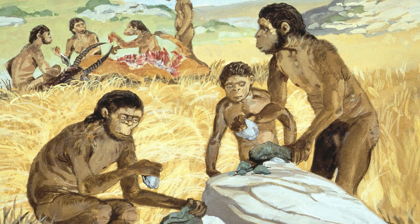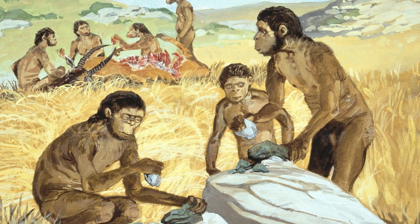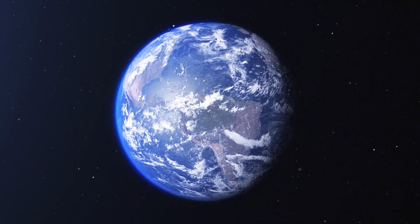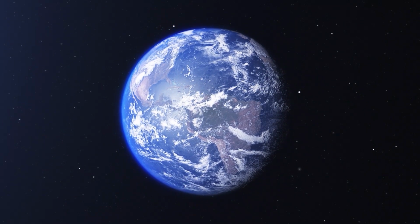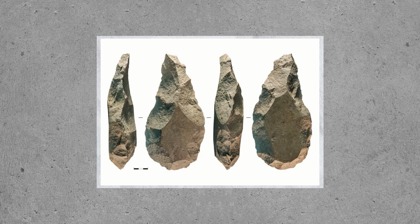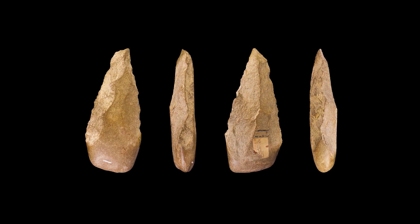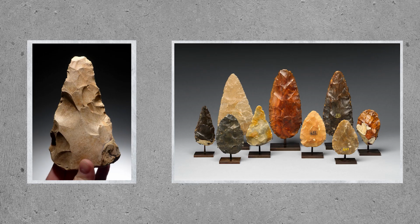Humans have been making stone tools for well over 3.3 million years. Spanning half of this time, stone tools were unsophisticated and were fashioned only when needed. But about 1.5 million years ago, something began to change. Our ancestors started making stone tools that were more standardized, often in the form of teardrop-shaped axes. These tools were labeled Acheulean tools, and were more durable, effective, and versatile than the older ones.